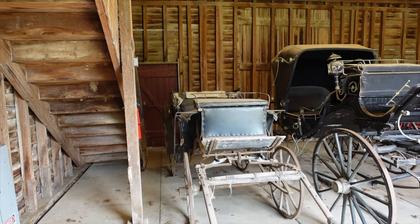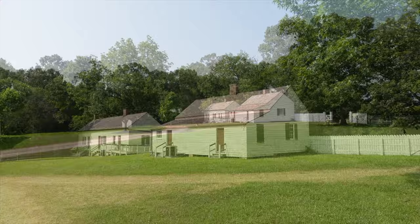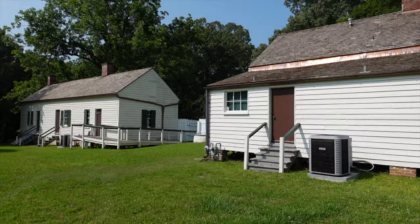Okay, all right, so I'm gonna walk over to these slave cabins. And you've got your typical one, kind of a duplex style, with one chimney in the middle, and it doesn't look like you can go in. And these are actually pretty decent for slave cabins. I guess maybe the slaves here on the estate had a higher status or something, I don't know.